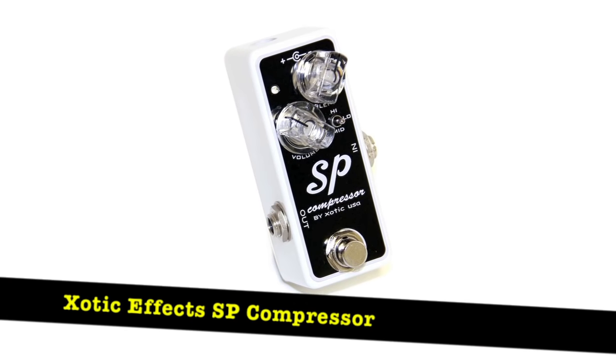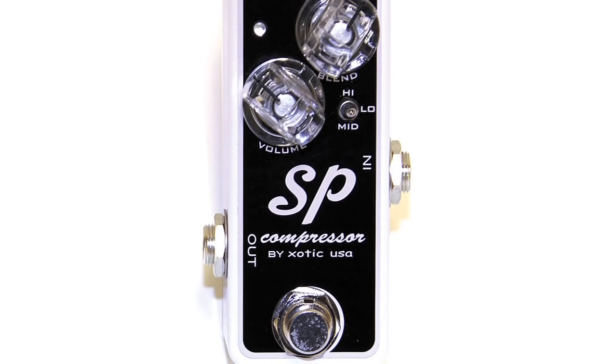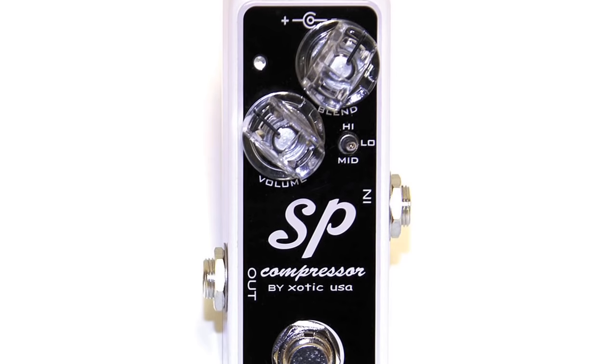The Exotic Effects SP Compressor would be my recommended compressor. This is a great entry into the world of compressors if you don't know anything about them. It offers super simple controls. It has a great transparent sound. The SP compressor also has a lot of extra gain on tap, so you can actually use it as a bit of a boost and blend it back in with your original signal. So it's actually a great pedal to kick on for a solo.